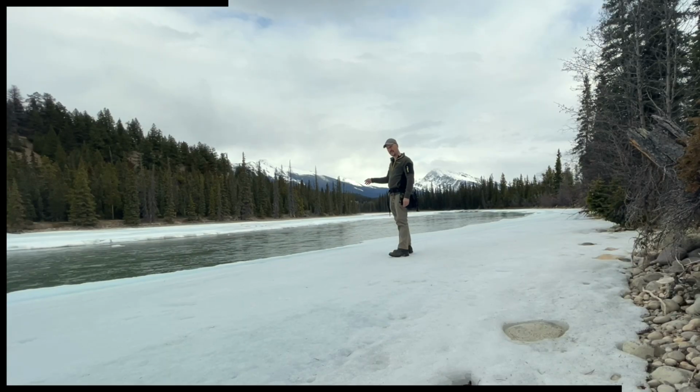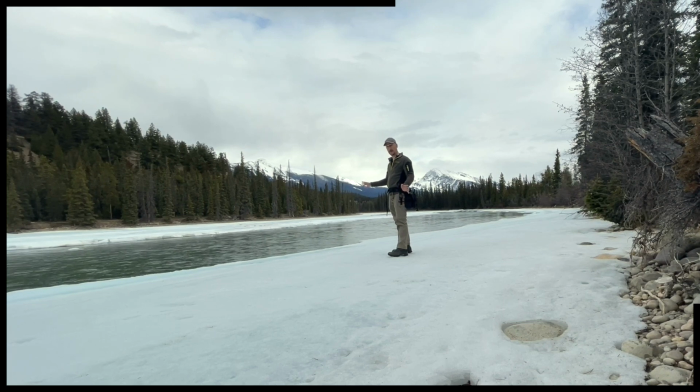I did not see that duck that was right there, and he flew away and scared the bejesus out of me.